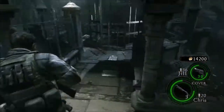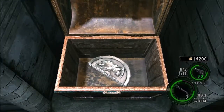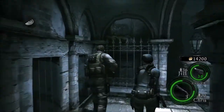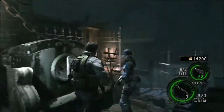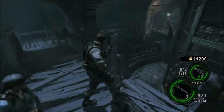I need some more. I need more. The chest right here that contains a silver crest. Now we got 1/2, so we gotta look for the other one. And this is where we gotta place it. Insert one. Now we gotta get the other. Plus that is what I just put back there.